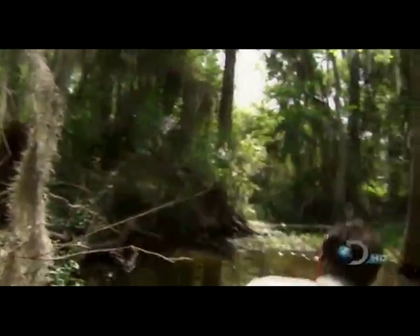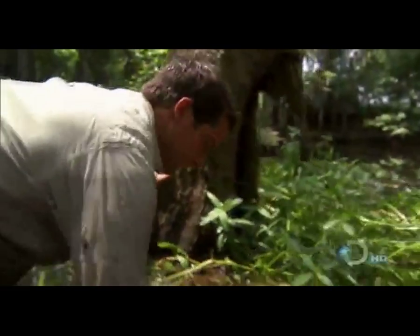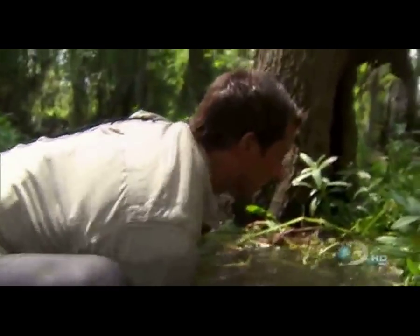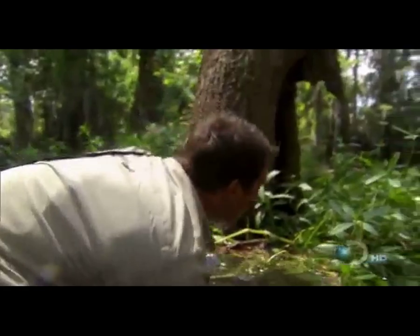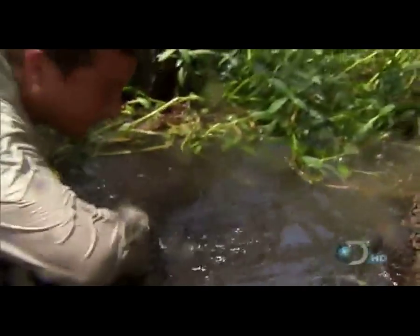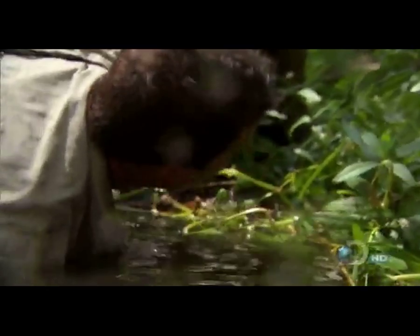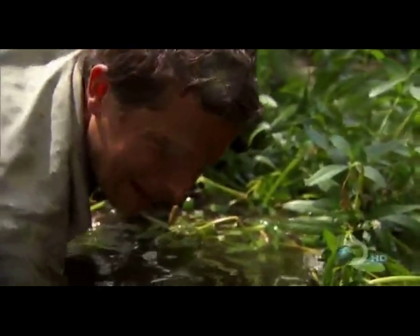That's risky enough, but catfish holes are sometimes taken over by alligator snapping turtles that can weigh over 200 pounds and bite your hand clean off. Ow! Man, there's something down here. Oh. Ow!